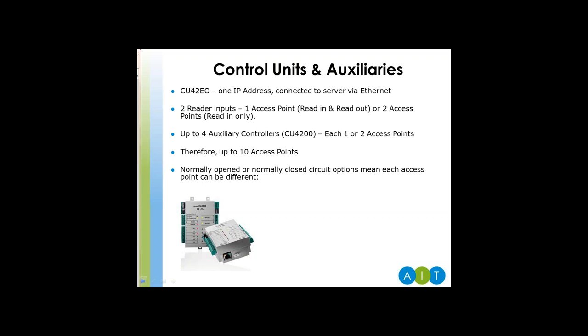On the control unit, there are two reader inputs, and that means that you can either have a single access point with a reader on both sides, so a door whereby people present their card or their token to get in or to get out, or if you have readers only on the outside, then obviously you can control two doors.